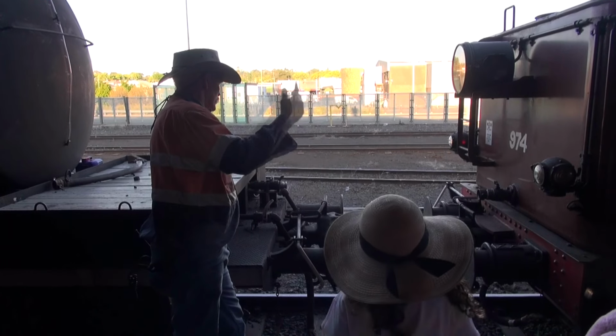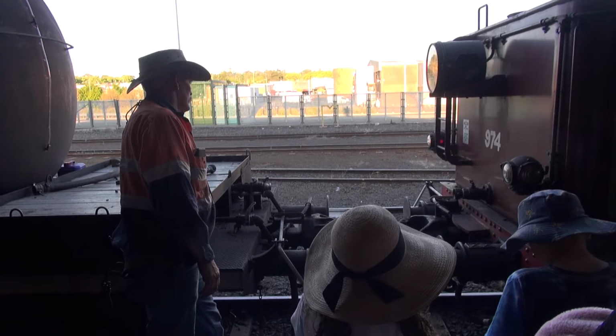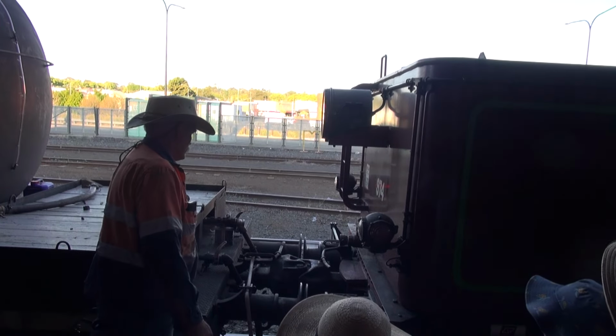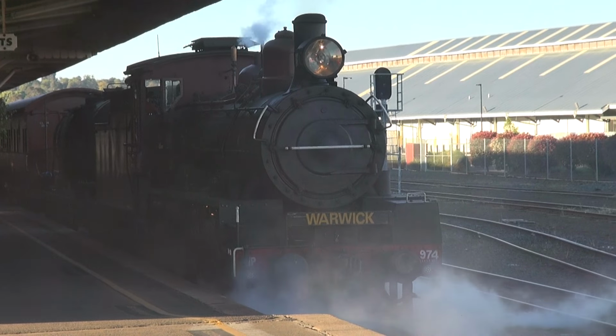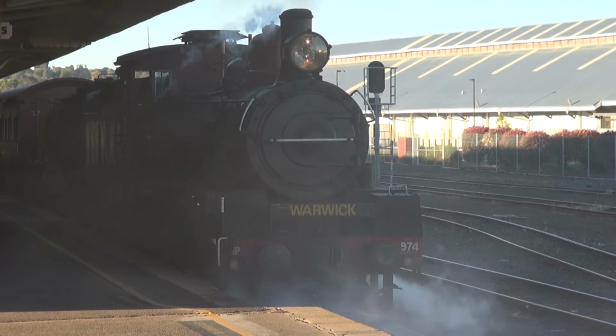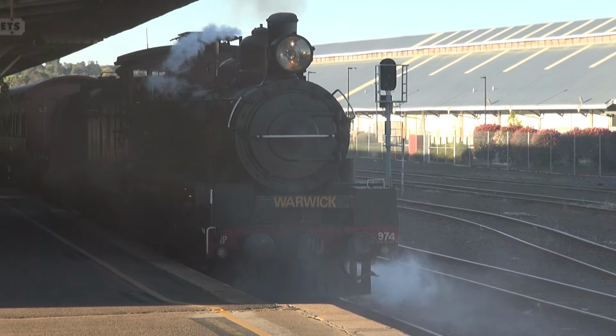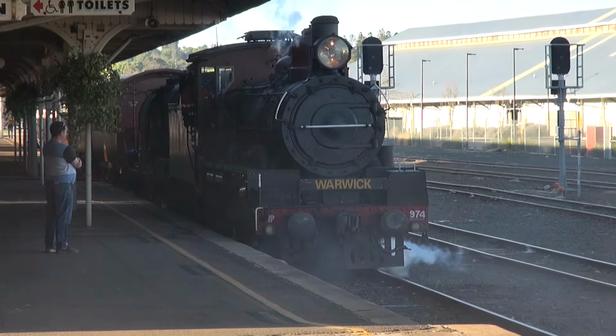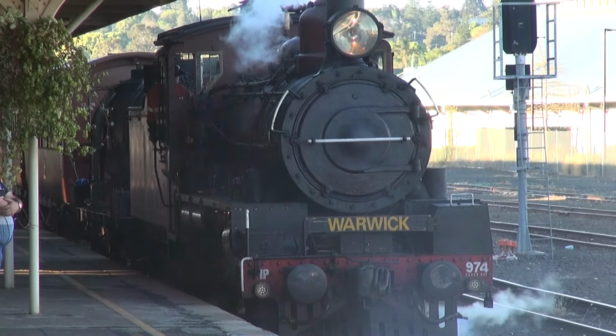You ready, Adam? Yeah, it's only 25 past five, on Sunday the 17th of September 2023. What a wonderful time I've had today. Just waiting for the engine to come back in with the carriages, taking us all back home.